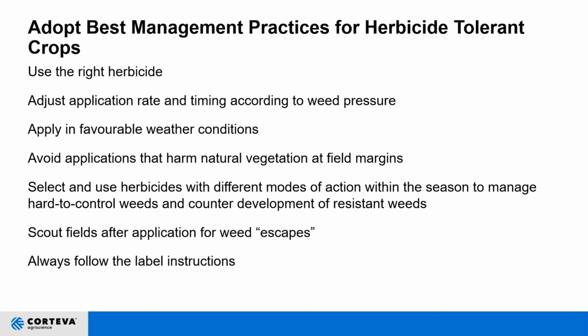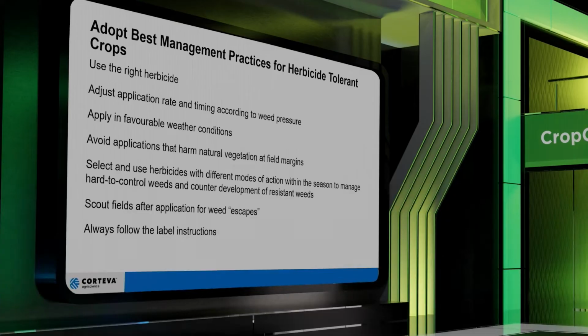Scouting the fields after application for weed escapes to make sure that if those escapes are a result of resistance, that they can be taken care of. And then, of course, always following label instructions and wearing personal protective equipment.